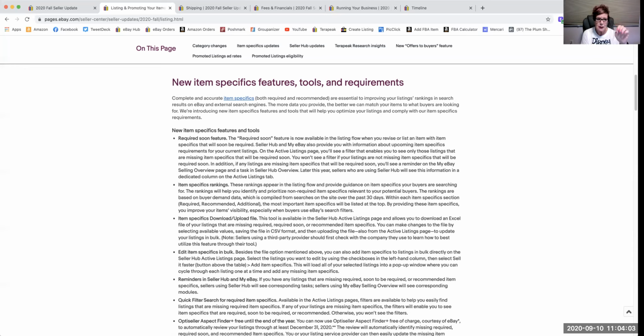As you add specifics, it's going to fill in that until, huzzah, you get to that lightning bolt. I've never gotten to the lightning bolt. I've just never been able to fill in all those categories. Try to get as close as you can. So basically, that's what all this is about. Your required soon feature will be available to nudge you towards those things that you're going to have to fill in. They're going to be ranked and categorized so that you can see the more important specifics at the top.